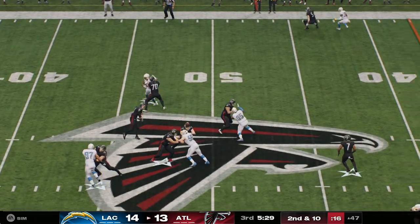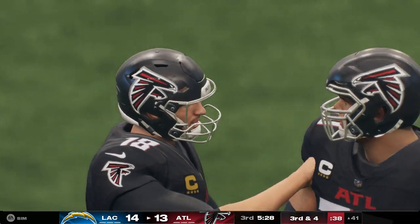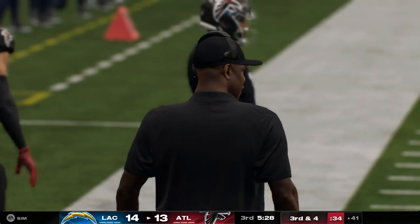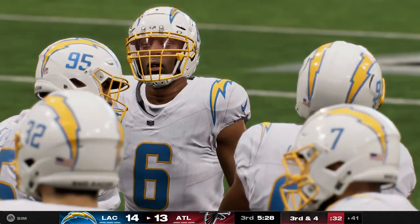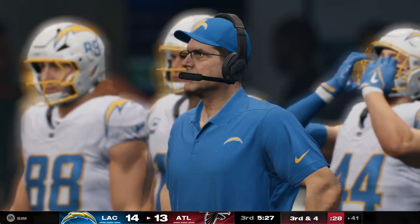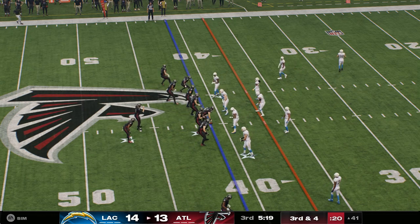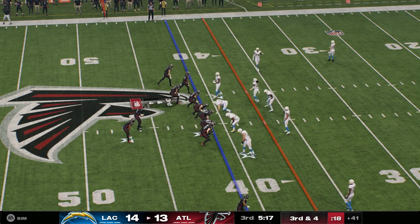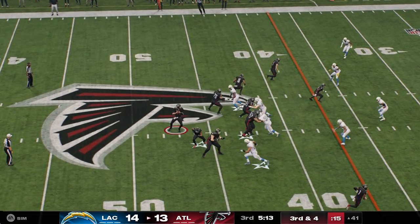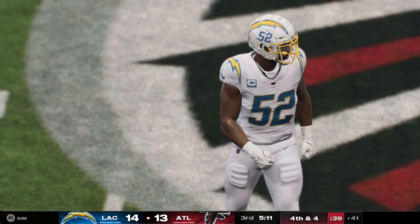Now a second down throw for Cousins. He's got his man. It's Mooney. Here's a third down and four. Cousins. And that is incomplete.